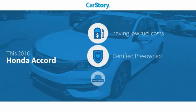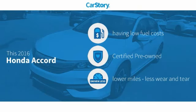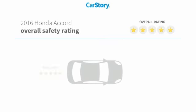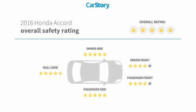Car Story research indicates this vehicle as having low monthly fuel costs, certified pre-owned, and low miles. Features also include stability control, premium sound system, rear view camera, hands-free Bluetooth integration, and has been listed as an IIHS top safety pick with these ratings.